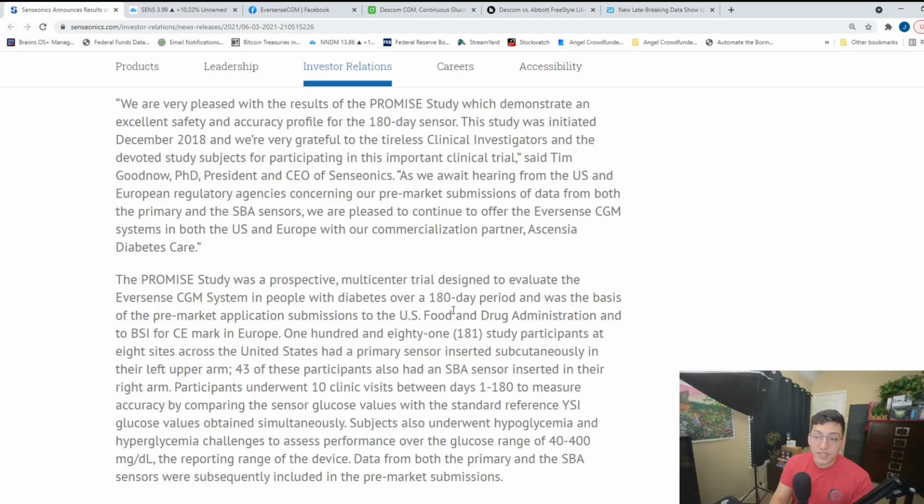Subjects also underwent hypoglycemia. Sorry if you're OCD about how I said it earlier in the video, but I'm fixing it from here on. Subjects also underwent hypoglycemia and hyperglycemia challenges to assess performance over the glucose range of 40 to 400 milligrams per deciliter.